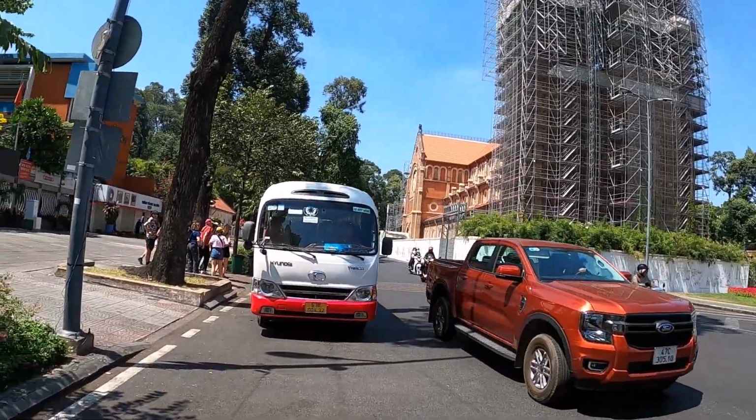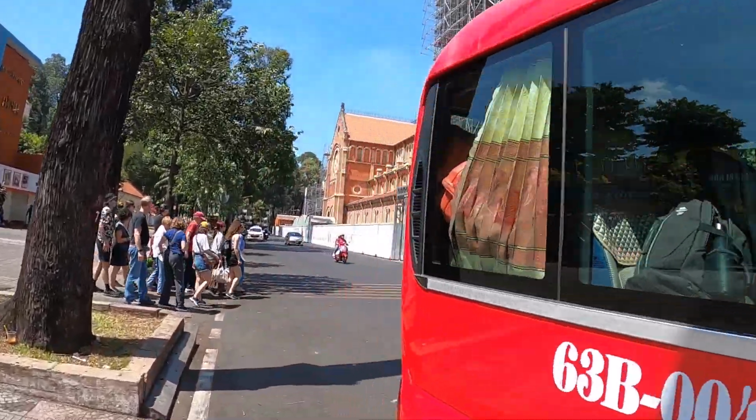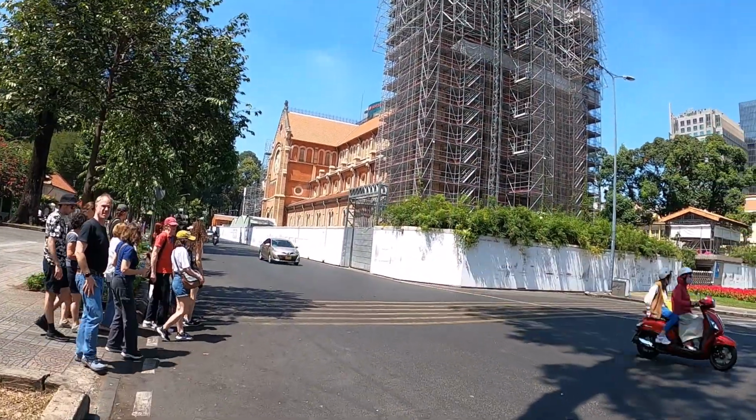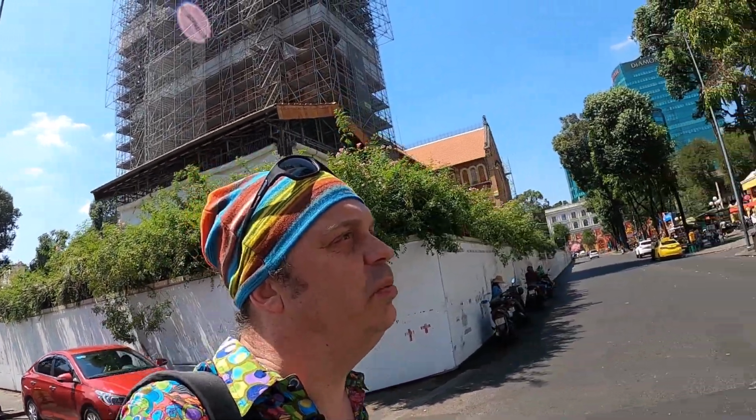Now last year I didn't even see if you could go in. I just presumed that you couldn't, but who knows, maybe you can. Doesn't appear to be any way in, certainly not from the front anyway. Well, we can go and have a look at Vietnamese old colonial post office.